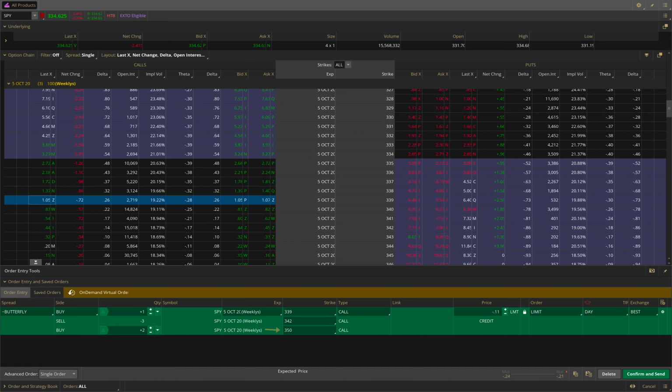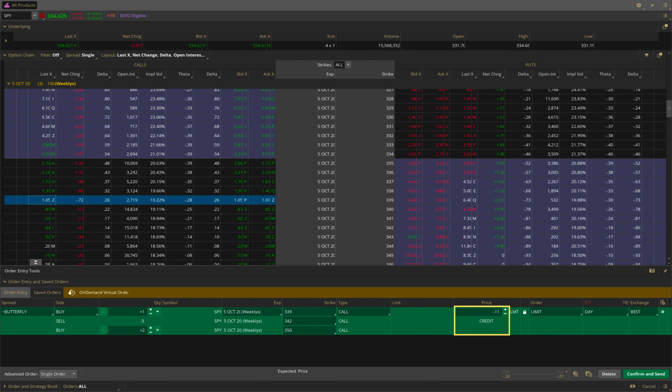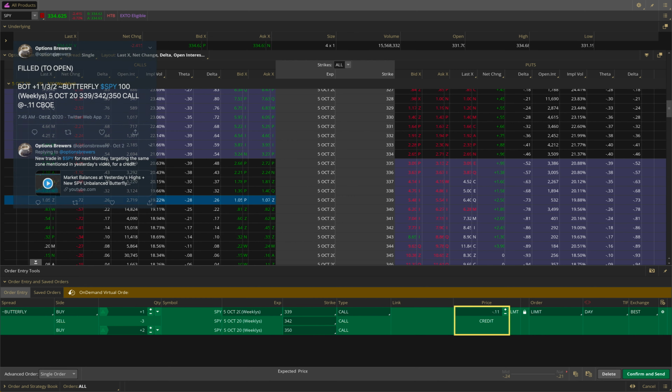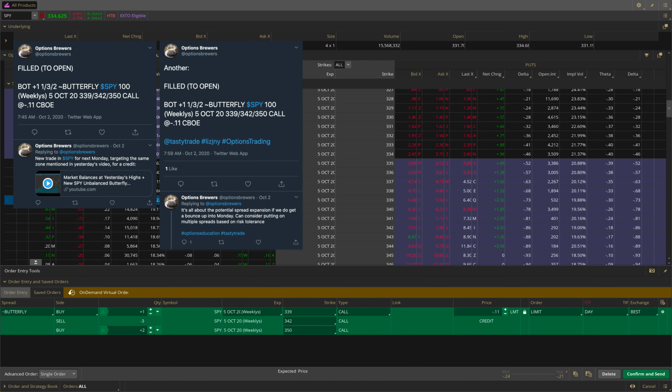And I decided to also buy the 350 calls just to alleviate margin and make this more playable in general for those with margin restrictions. So that left me with the 132, 339, 342, 350 call butterfly, which I got for an 11-cent credit. I entered the first one officially at around 7:45 a.m. Pacific, and the second one 15 minutes later, each for an 11-cent credit on Friday.